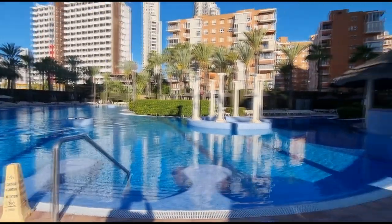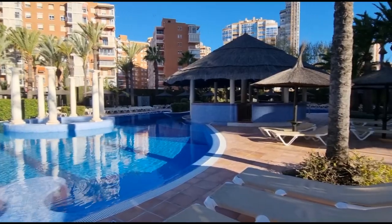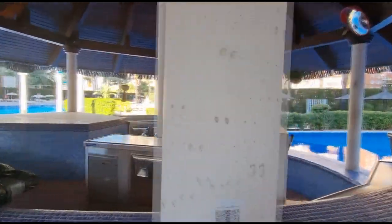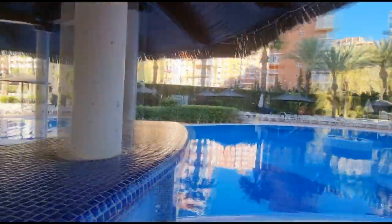The pool itself gets very busy, especially around midday, so you have to get down there quite early, but you'll always find a sun lounger. But this bar holds a lot more than you can imagine. In fact, it's quite a famous bar, as I'm about to tell you.